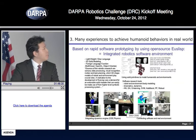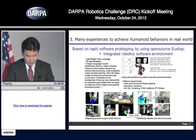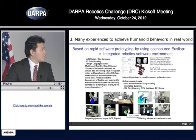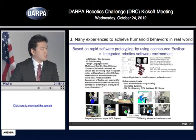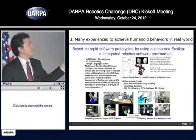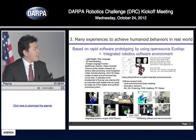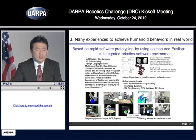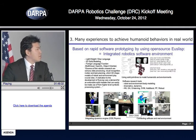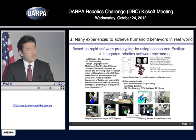The third strength is about many experiments to achieve humanoid behaviors in the real world with life-size humanoids. Our graduate laboratory has achieved a lot of tasks over 20 years, using a robot language and robot development system. The first characteristic of this system is that it is based on the Lisp language. It is very useful for rapid prototyping and for writing intelligent software.